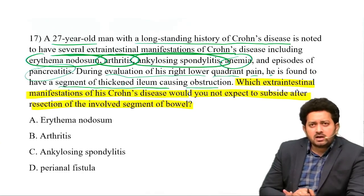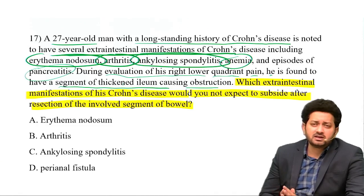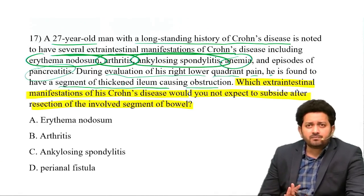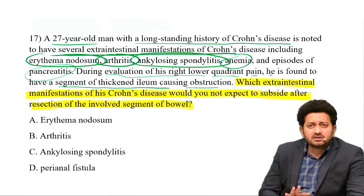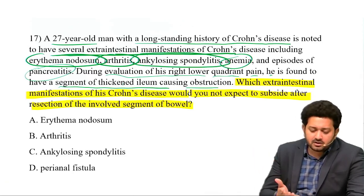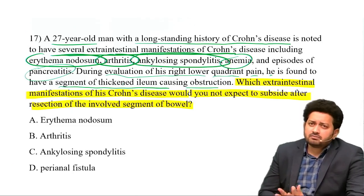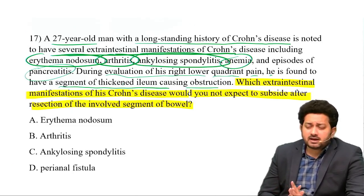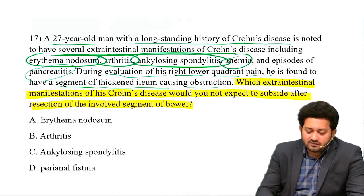Okay, so basically when there are extra-intestinal manifestations associated with inflammatory bowel disease, it is more common with Crohn's, but it can also be seen in ulcerative colitis. In both it can be seen. These extra-intestinal manifestations can involve the eyes like scleritis, uveitis, the skin like erythema nodosum, the joints like arthritis, ankylosing spondylitis, and the liver like primary sclerosing cholangitis and cirrhosis. But when you do the treatment, most of the extra-intestinal manifestations will disappear.